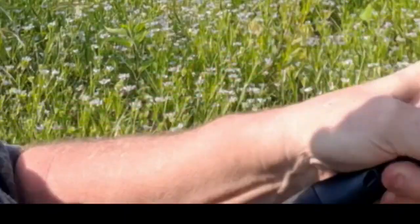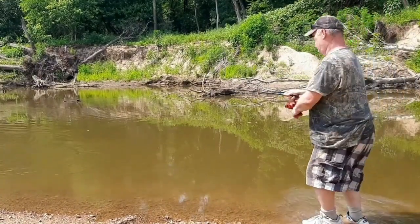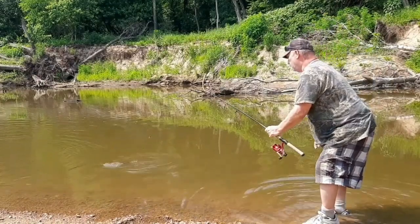He has a pretty good taker. It's ripples. Come on, Bella. He's a good fish. We got a spot, a best spot.